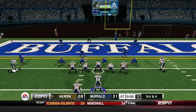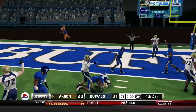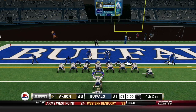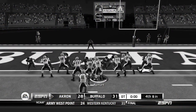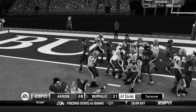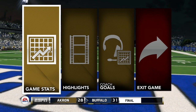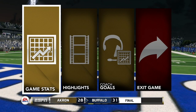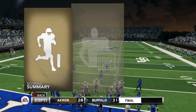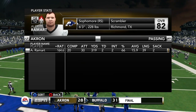3rd down and 4 right here. They just need a touchdown, and a field goal will extend the game. And White is going to have almost enough for the first. He'll be marked inches shy. They'll go for it. And on the QB sneak, Rammert is not going to get it. They needed a couple inches, and Alex Rammert did not get there. And so somehow Buffalo will win a stunner here in overtime.